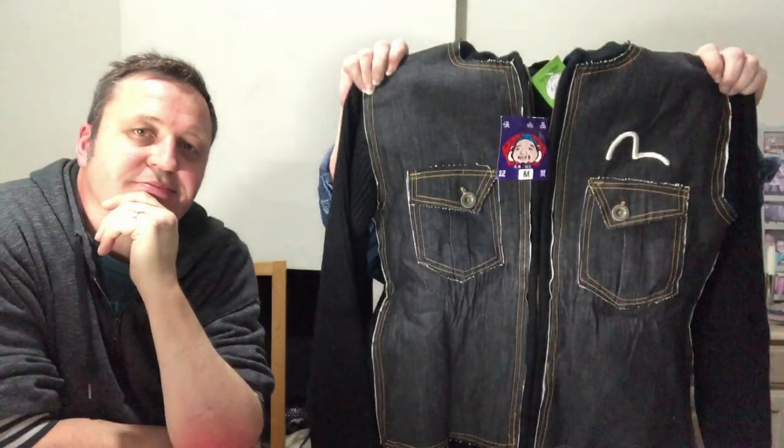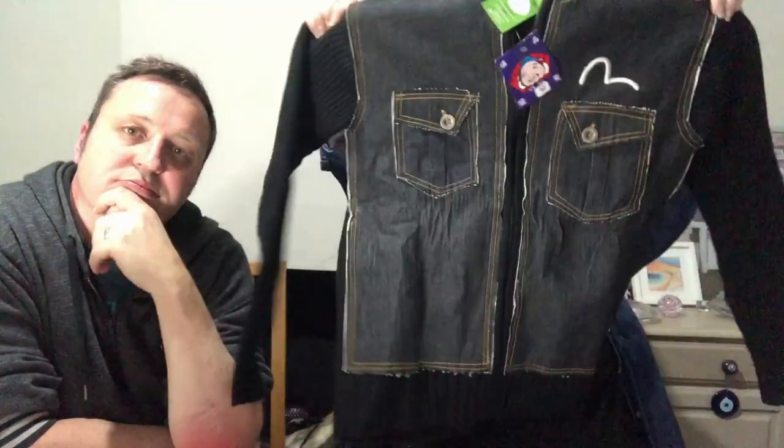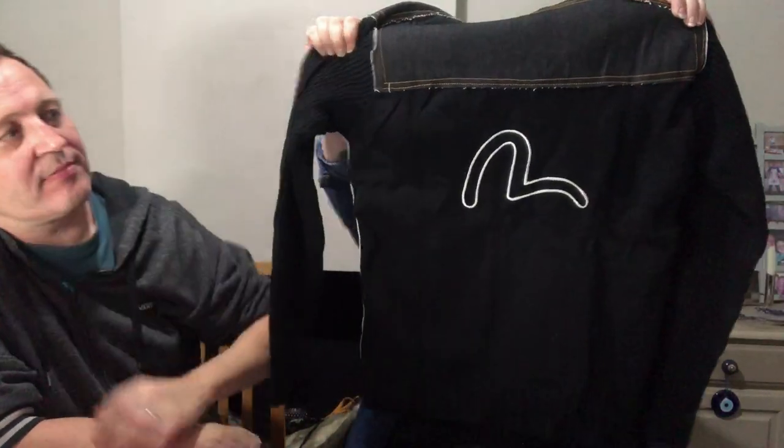This is where all my clear tape's going. Brand new tags, Ivisu. Now, I think that's good. It's brand new with tags, £8, medium, and it's got that. I've just poked myself in the eye with the tag. There's the logo on the back as well. That's what I was just looking at when the other reseller turned up.